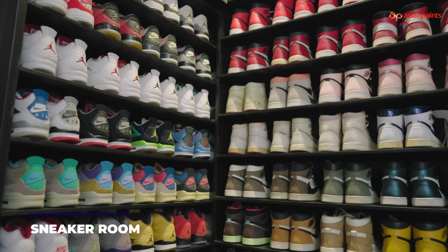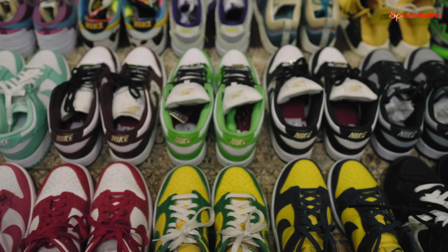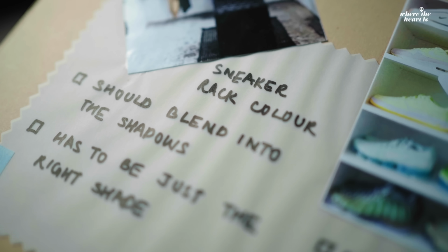So finally, when I walked into this place, what is now the sneaker room was just another bedroom. It's kind of overwhelming to walk in there and know that you have hundreds of pairs of shoes you need to fit into this space, but you also want to make it look appealing. You don't want to make it look cluttered. You don't want to make it look like it's a mess.